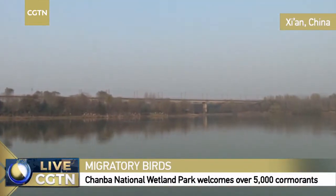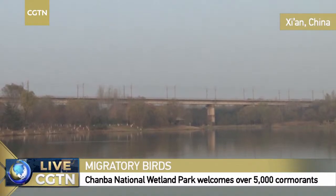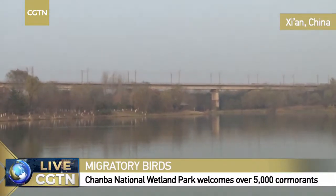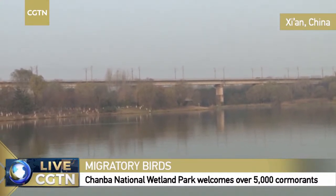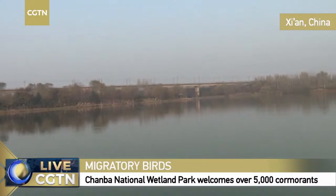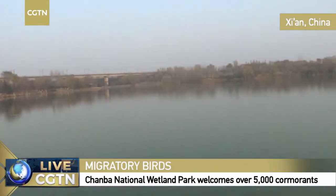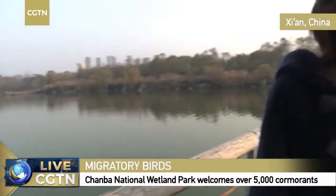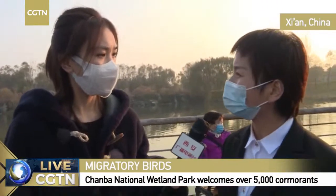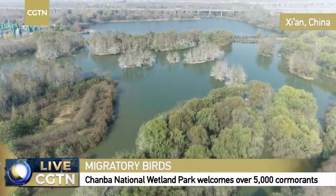Well, we see rails over there, so would that affect the habitat? So would the noise of the train affect the habitat of the birds? Well, this kind of rail has been there since before the establishment of the park. So after the founding of the park, according to our observation, the number of birds has not diminished due to the trail, the track. And I think the birds are also adapting to the environment.